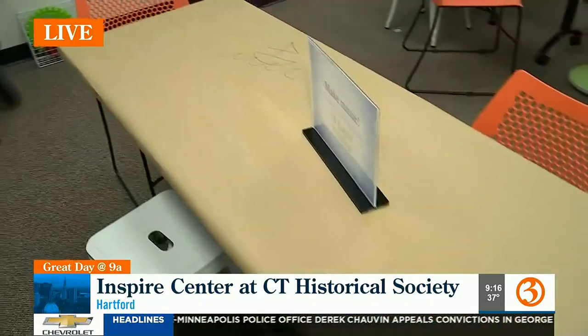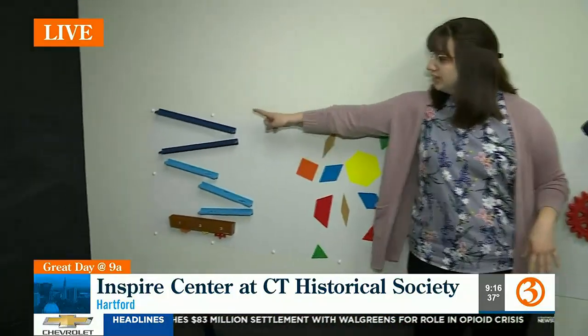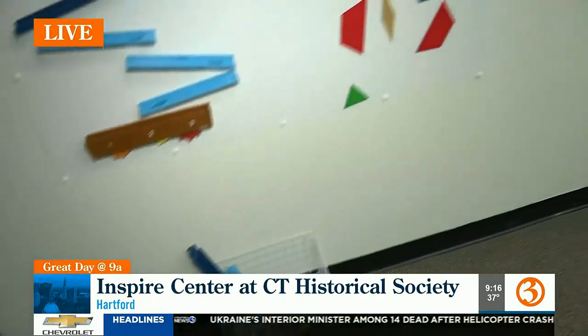I love it. Excellent. On this wall, we have STEM-related activities. So we have a gear wall here that they can play with. We have some tangrams. This is a roller coaster activity. So you put gears on it, and it kind of moves down into the buckets. Very fun. Excellent. And then down this way, we have a book nook.